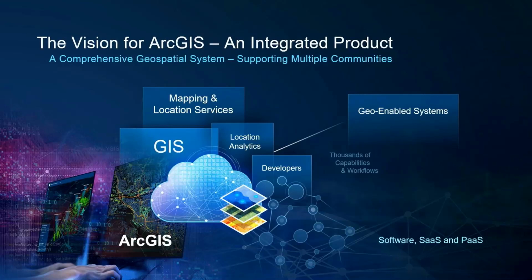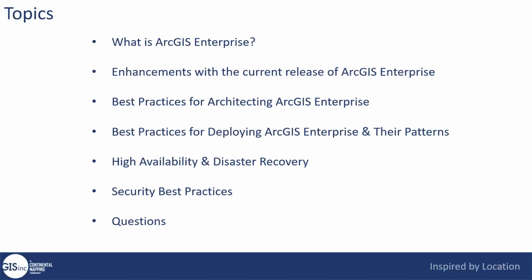ArcGIS has always been around, but there are different elements of that. I think it's important that we use the next hour and a half to walk through that, right? Talk about, what is this thing, ArcGIS Enterprise? What are some of the enhancements that we're going to talk about in the current release?